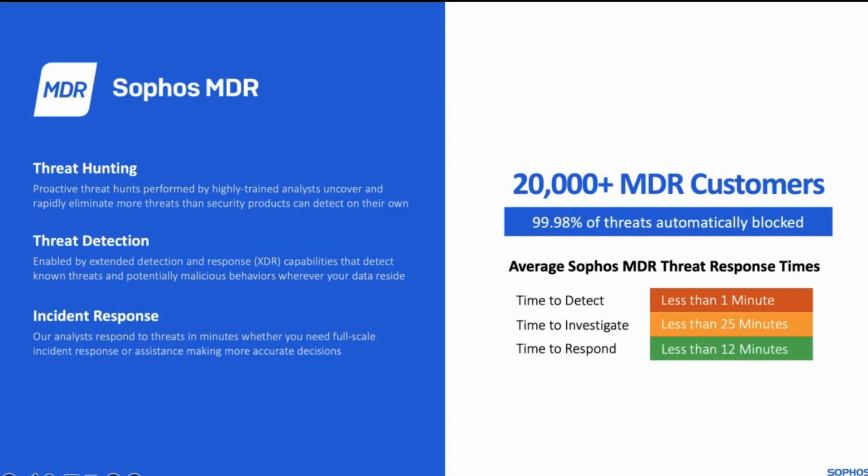So our response to these challenges has been the Sophos MDR service, or Managed Detection and Response. And the three key things that we're offering with this service are proactive threat hunting. So we want to try and proactively go out into your environment and see if we can hunt down threats or indicators of compromise or issues that could become a breach later on and catch them before they can get to that stage.